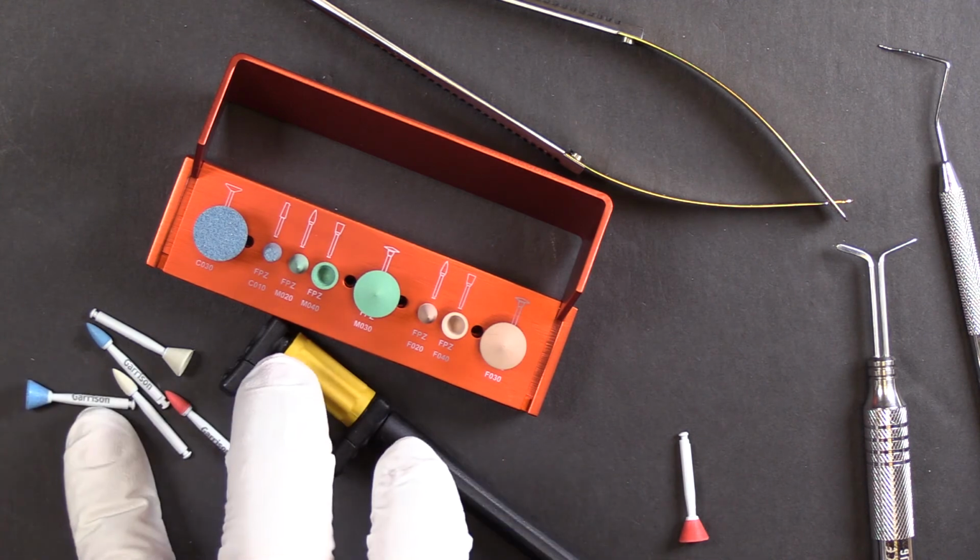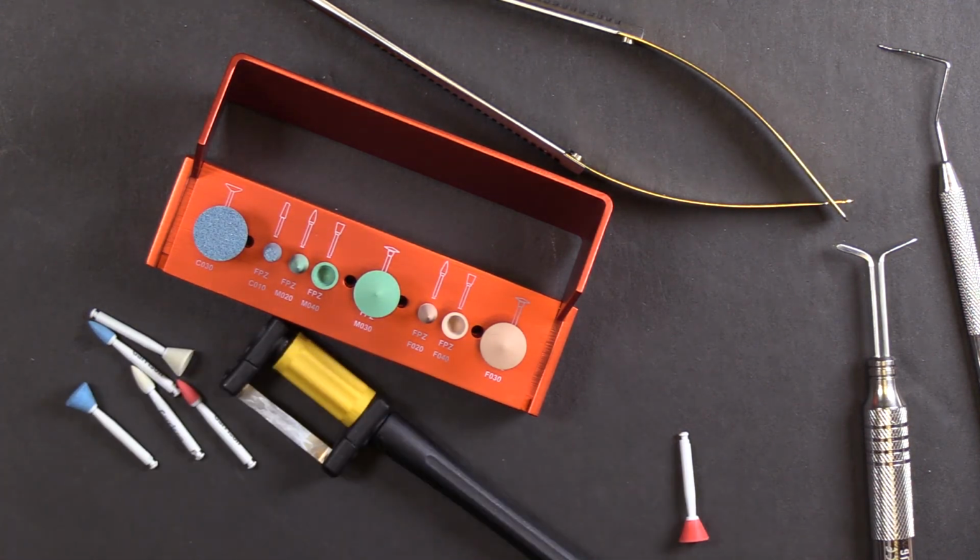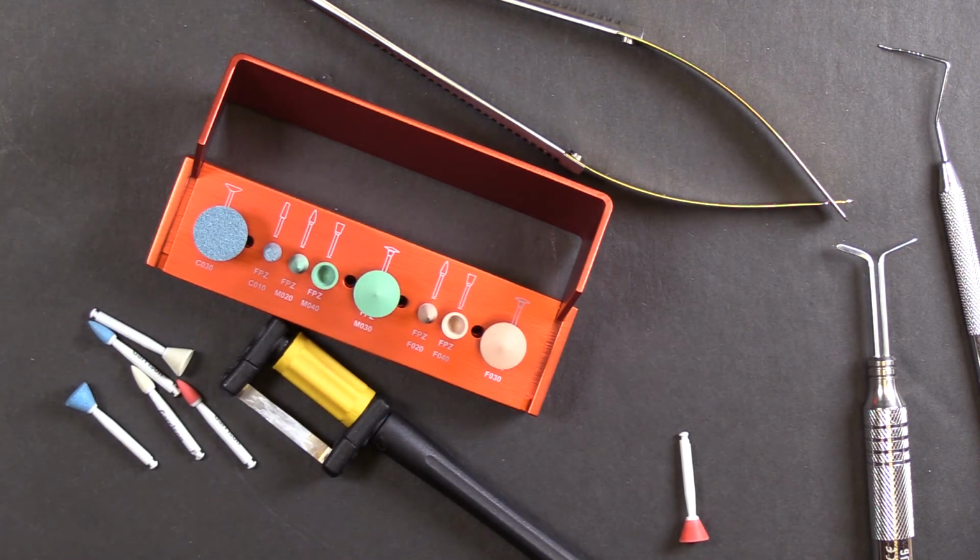And another thing is, if you barely touch a tooth with the Rally, it is fully autoclavable and you can reuse them. So you don't have to throw them away just because you touched somebody's tooth with them. You can autoclave those and keep them going.